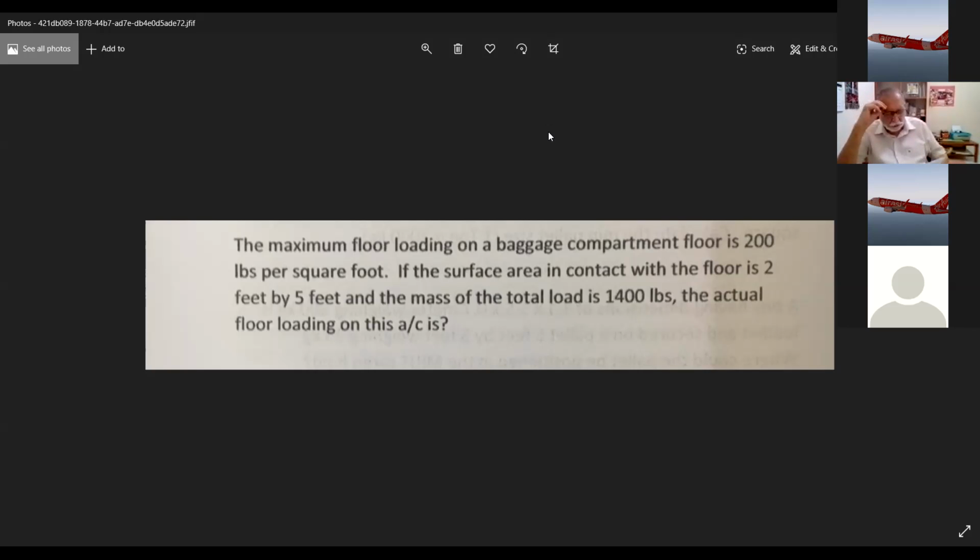Today the mass is so much. So floor loading is equal to mass upon area. In this case, you got the mass. How much is your mass? 1400. What is your area? 2 into 5. Is it clear? Simple.